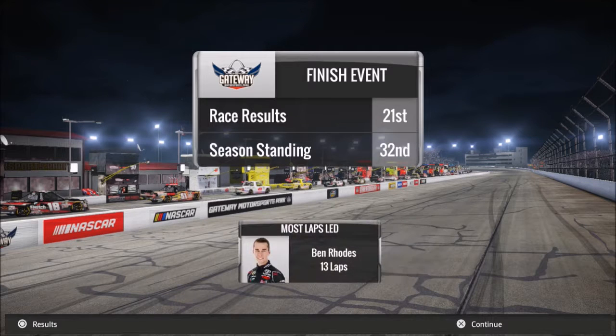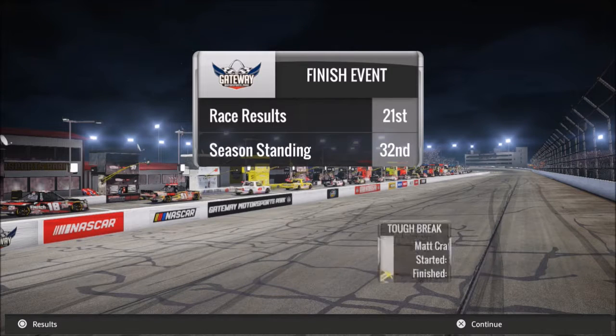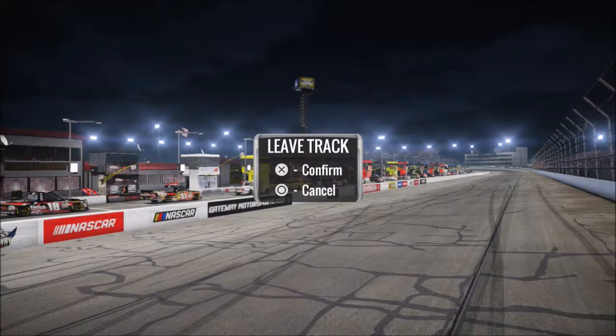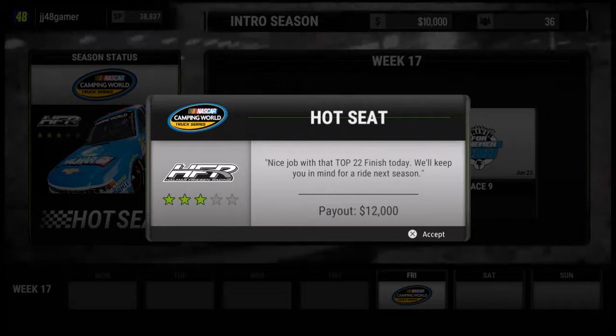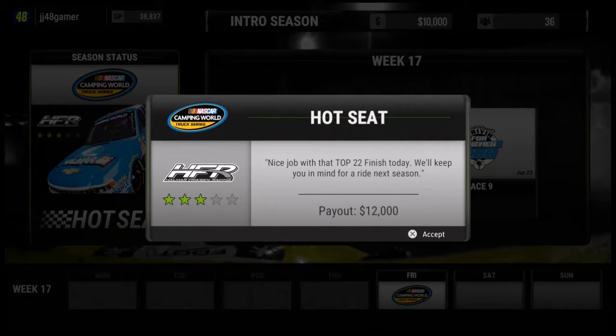I will take that. Matt Crafton, fastest lap. Ben Rhodes, most laps led. He went on to win the race here tonight at Gateway. Jennifer Joe Cobb on the move award, 26th to 14th, and tough break, Matt Crafton, 3rd to 16th. So we almost finished as good as Matt Crafton, and that's going to do it, ladies and gentlemen. That's going to do it for Gateway. So nice job with that top 22 finish. We'll keep you in mind for a ride next season from HFR.